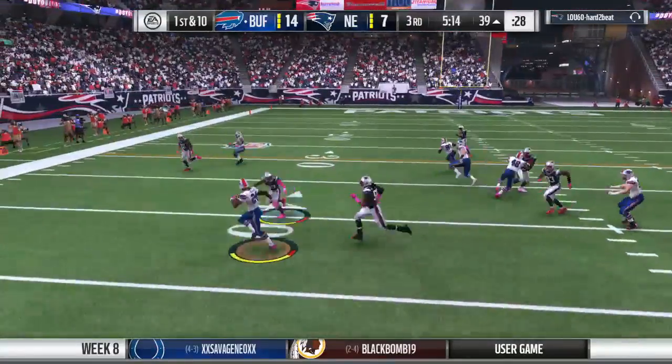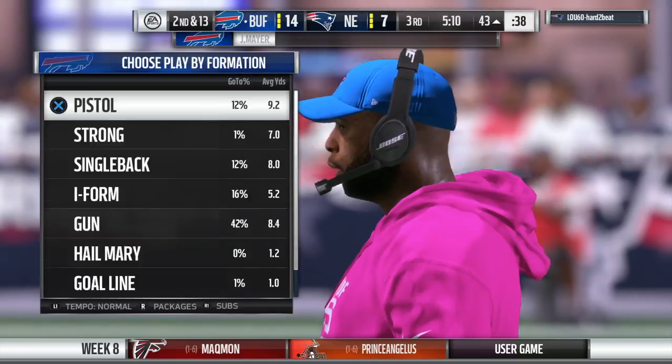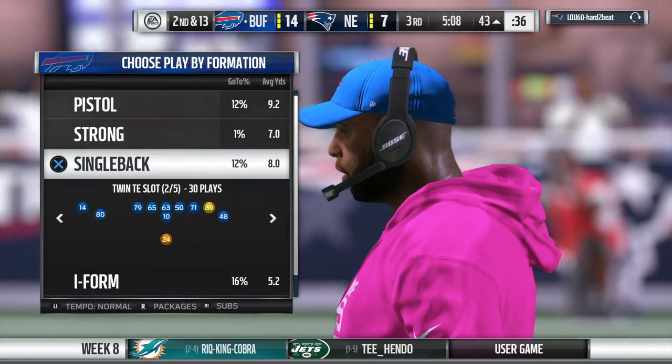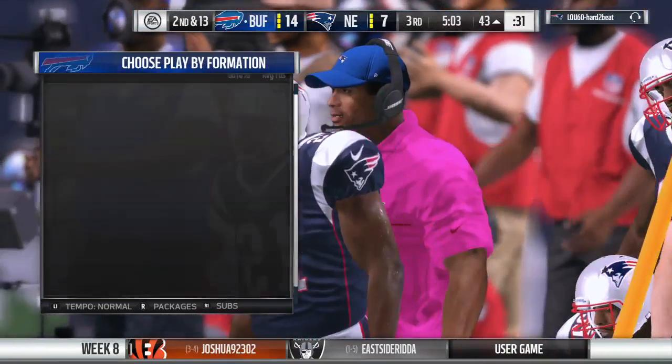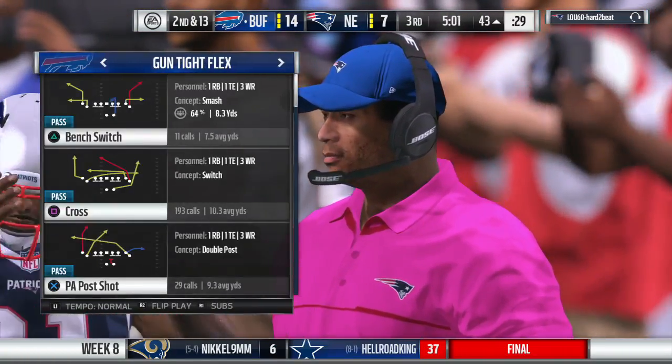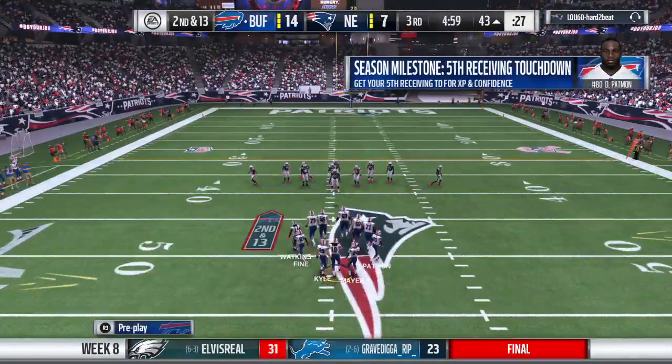And they'll go with the ground attack here. And they went the wrong way there. Losing yardage back at the 43-yard line. The loss of a full 3 yards, and now it's 2nd down. Second down and a little ways to go here. 2nd and 13.